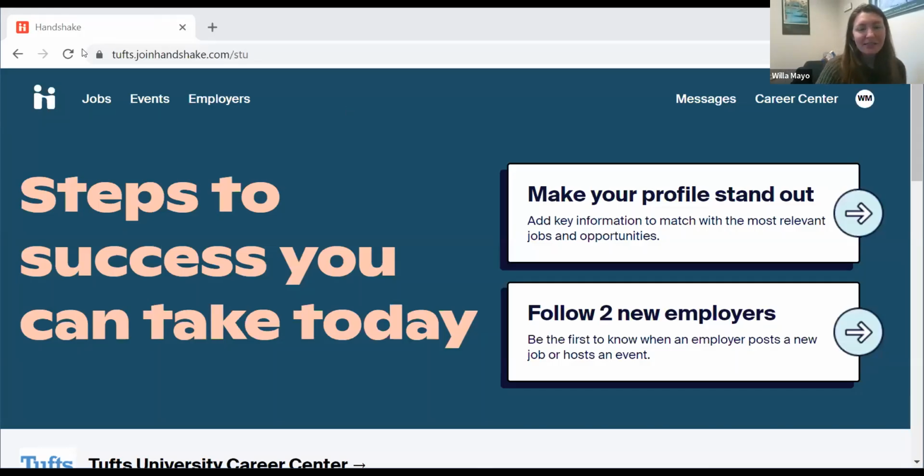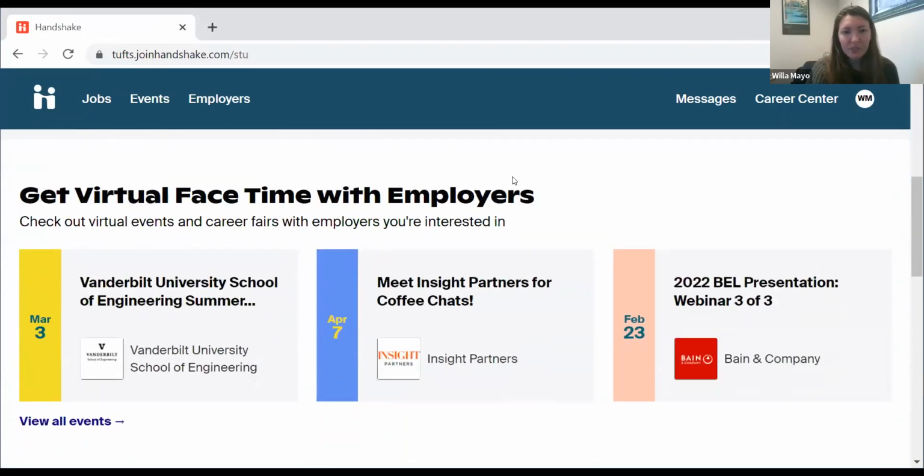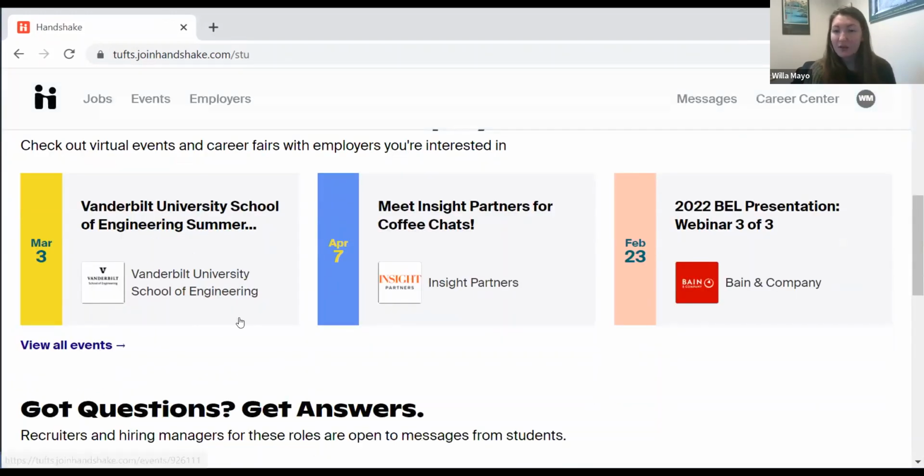Here we go. Okay, so this is what the Handshake homepage looks like if you sign in. This is me on my student account right now, so this is exactly what you would all see. If you scroll down, you can see some upcoming events. If you're interested in Vanderbilt University School of Engineering, they have an event coming up. Insight Partners is doing some coffee chats, etc. You can view all events right here.